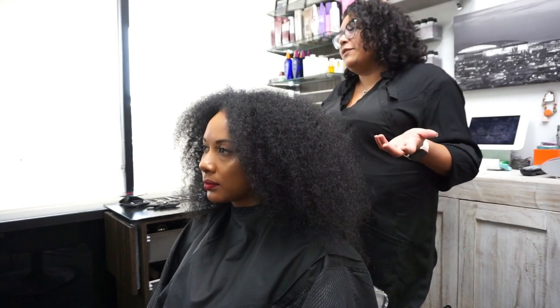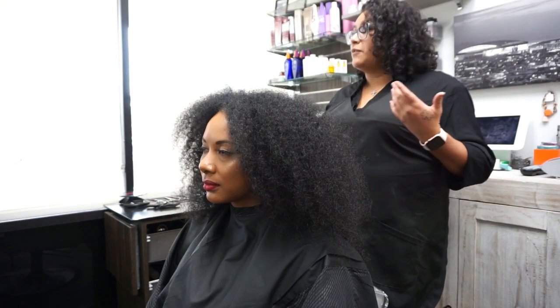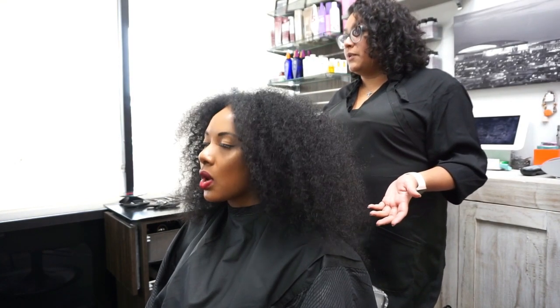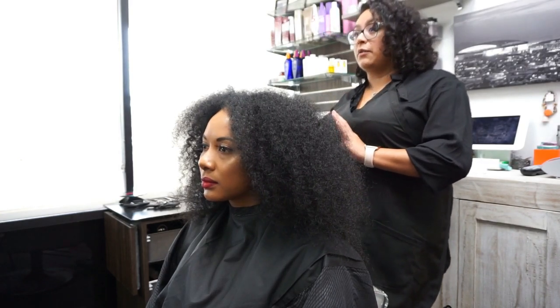Okay. I personally like to sleep in the Olaplex. It's not going to do anything bad. So if you do your hair in the morning, just sleep in it, shampoo and condition it out, and style your hair as normal. Okay. So what that's going to do is it's going to go in and help to repair the bonds that have been broken during the coloring process.